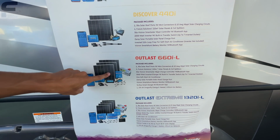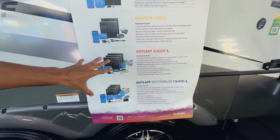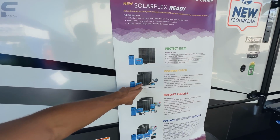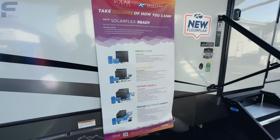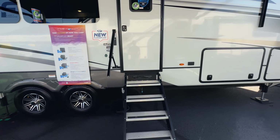This runs one AC in the RV. This runs all your ACs in the RV. So those are your options there depending on what you want from solar. This one here allows you to run outlets off of the inverter there. And then the 220 watt option just keeps your batteries charged so they don't die on you.